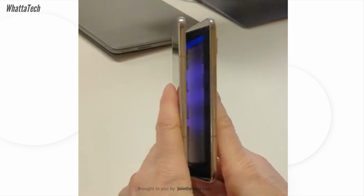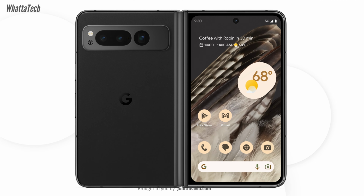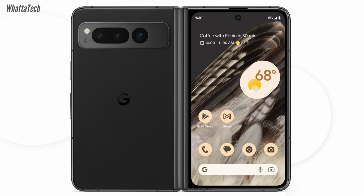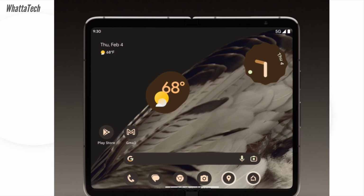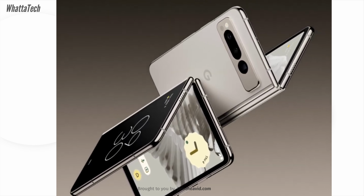We recently saw a Google Pixel Fold hands-on video, and now we also have the Google Pixel Fold official looking marketing materials. This render actually shows the Obsidian variant of the Google Pixel Fold. And boy oh boy, I just don't have words because Google is making a foldable device, and that's a big important thing. Even though it might not be the best foldable, it will be best for the future foldables.